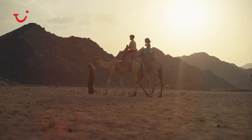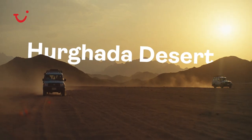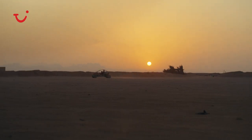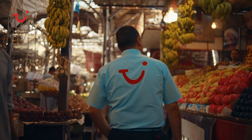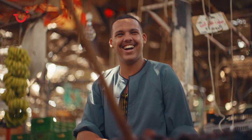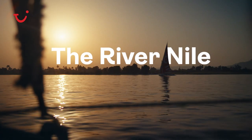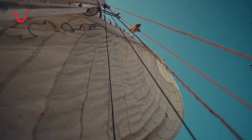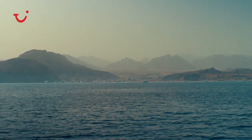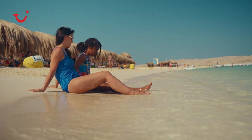Traverse the vast deserts in a dozen different ways. Discover our maze-like traditional markets and bazaars. Cruise down the iconic River Nile in a traditional felucca boat. Or just sit back and relax under the beautiful Egyptian sun.